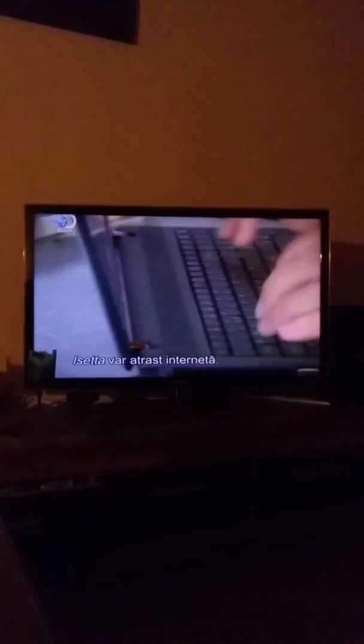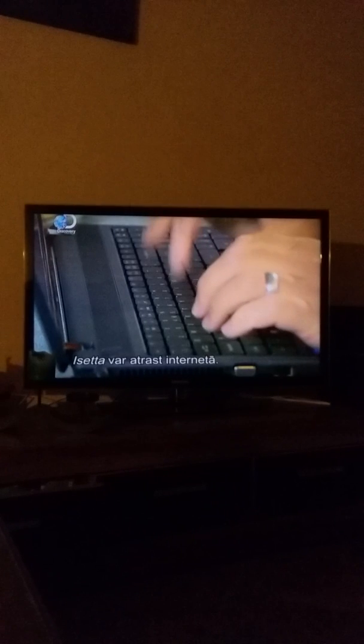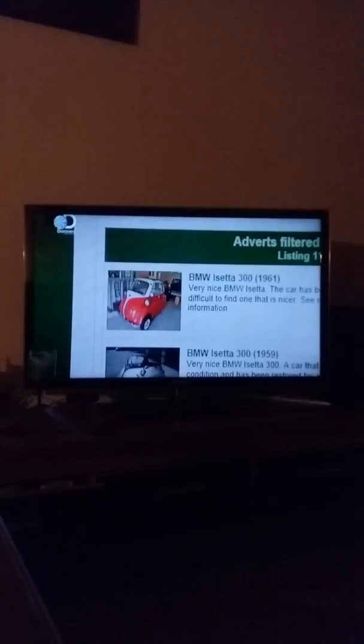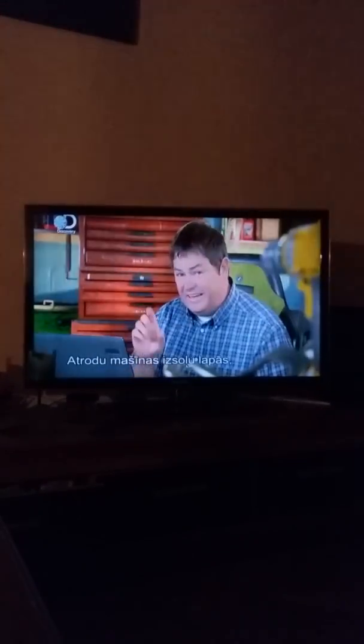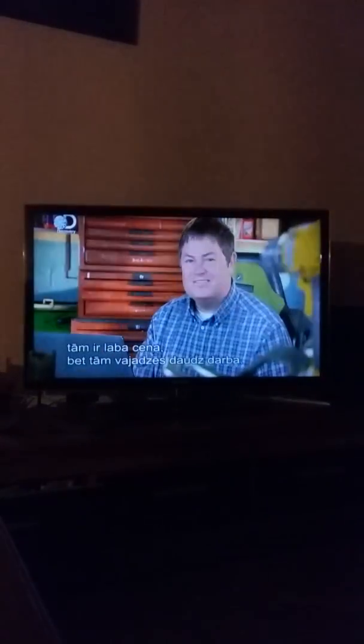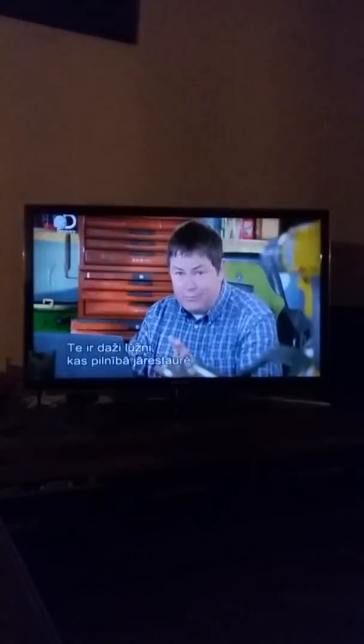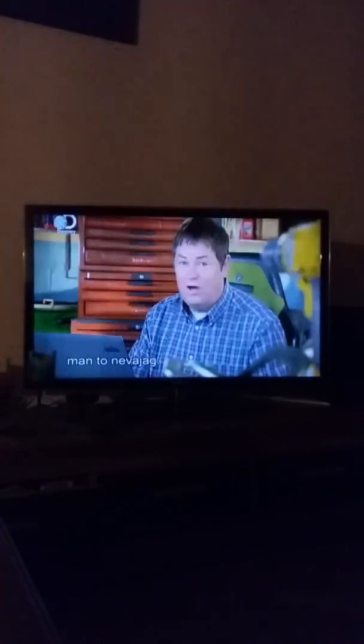You can find an Isetta on specialist sites. Decent cars are 10 grand plus, but I want to spend less. Now, the cars that I'm finding are on auction sites. They're coming up at quite nice money, but they're cars that need a lot of work. There's some basket cases out there in need of complete restoration, and that's not what I'm after.